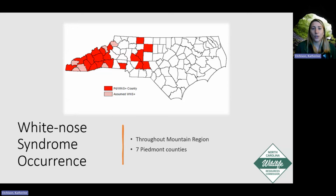So this is just a map showing where all we have either found PD or diagnostic symptoms of white nose syndrome in bats. And so the solid red is where we have found it, and then the stripy red counties are where we haven't found the disease because we don't have a cave or mine to actually survey in those counties that we know of. And that's how we find the fungus and the disease. But we see population declines that are just the same as in the neighboring counties.